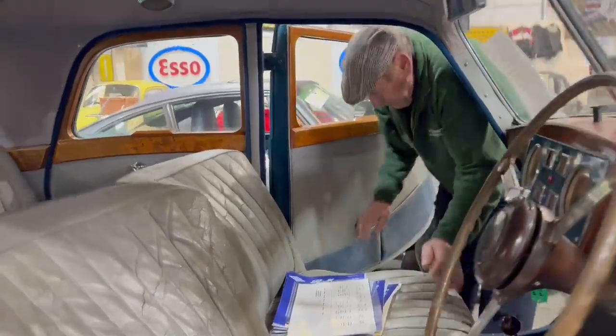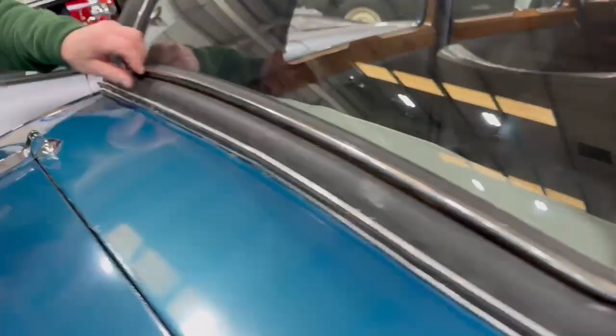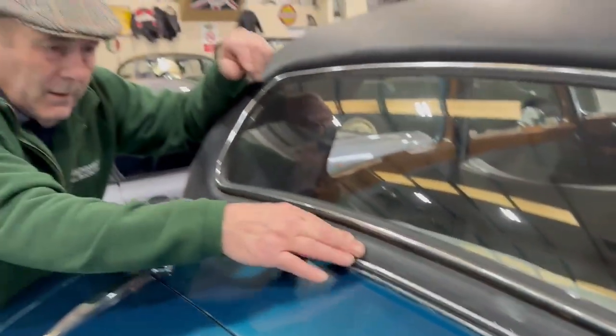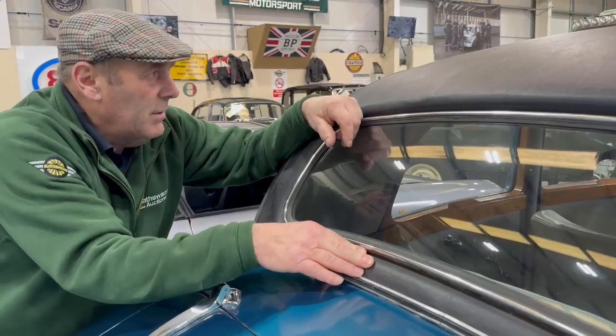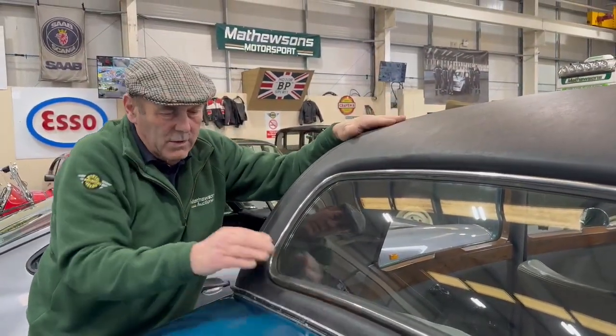The roof is important on these. I'll tell you the first place to check on any RM. The first place to check is here. If that's soft there, then the chances are you've got a little bit of wood problem. But it's good and solid and sound. It looks okay. The rest of the roof's good. Feels about right.